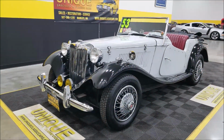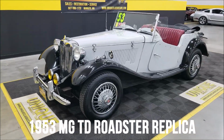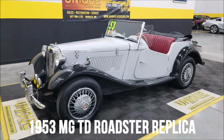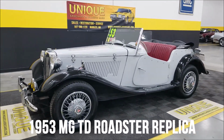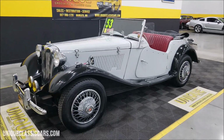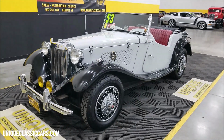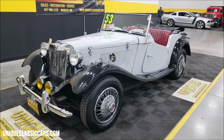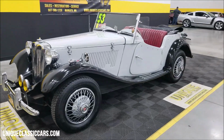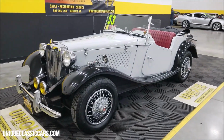Take a look at this. It's actually a replica, 1953 MGTD Roadster. And again, I did say it's a replica. It was actually made by Classic Roadsters LTD, which is out of Fargo, North Dakota. I believe it was from the late 70s, went into the mid 80s. This particular car was called the Duchess, which was their first car that they made at Classic Roadsters LTD.